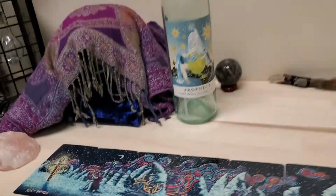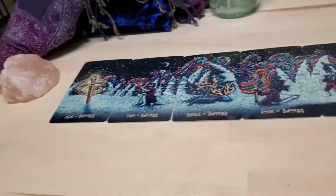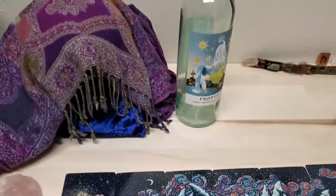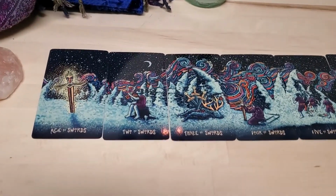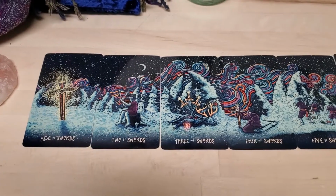So let's see, I'm going to put you going the other way. Okay, excuse my awesome wine bottle. Prophecy. That is the Star. Love that. So if you look, you start out with the Ace of Swords. And this tells an entire story. And you can see the struggle.